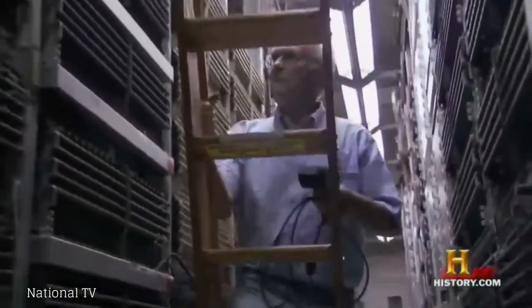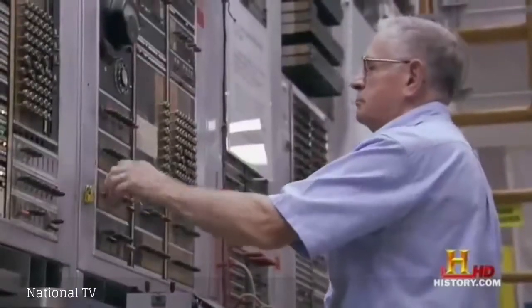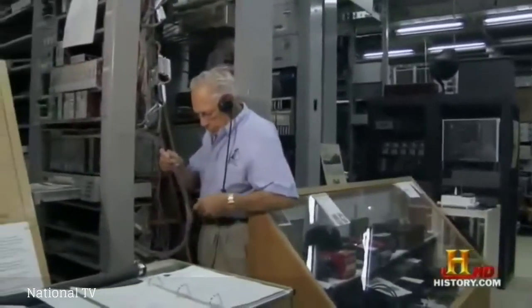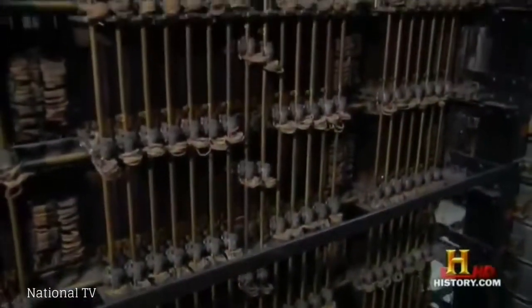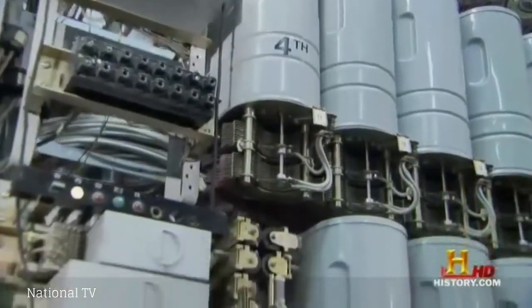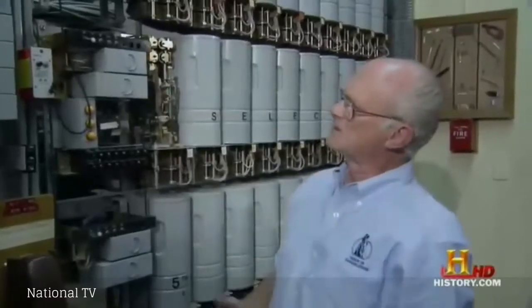The Museum of Telecommunications in Seattle, Washington, houses 11,000 square feet of vintage electromechanical switching equipment. Thanks to a team of retired telephone company technicians, all of it still works, including this early electromechanical switch called a step-by-step. Each one of these switches will respond to what you dial on your telephone dial.